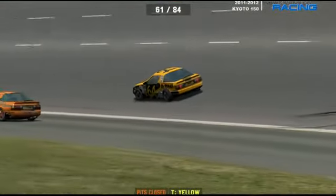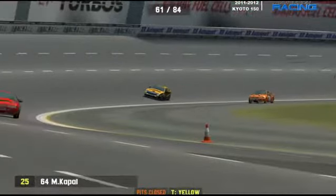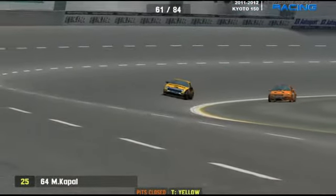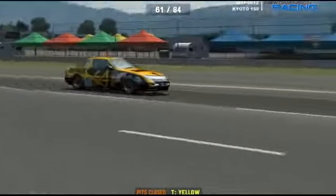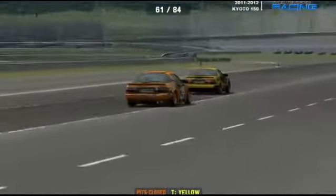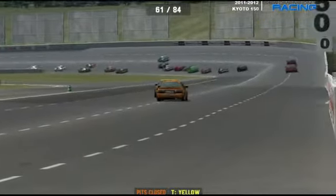Caution is out again. So we've seen Greg Thieleson spinning there, but after that Kapal and Laszlo also spun. Another caution on the speedway.